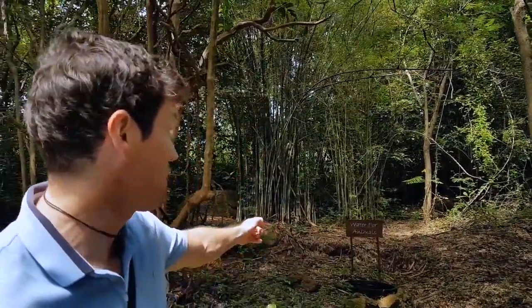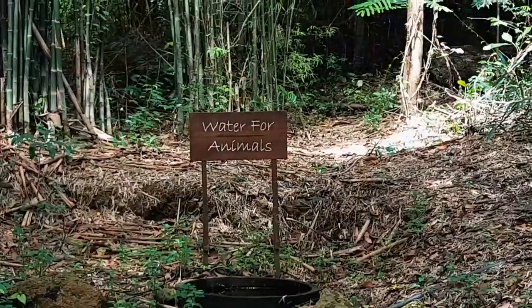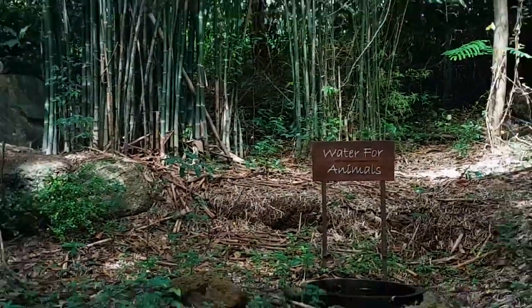Just as an example of the attitude that Tongsai Bay has towards the environment, they've even got special water reservoirs just for animals. Nam Samrap Sat. It's good that they have a sign for that too, so that I don't go up and drink it.